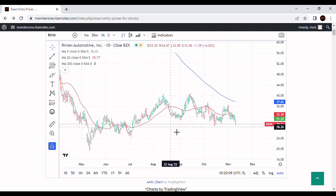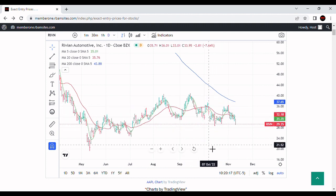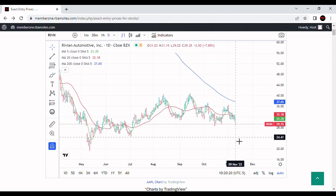Now we can legitimately call this a higher high. But after that, lower low, lower high, lower low. And now we're looking at Rivian selling off today, probably making another new low. It hasn't done it yet. This low, $28.62. This is still above it, $29.02.